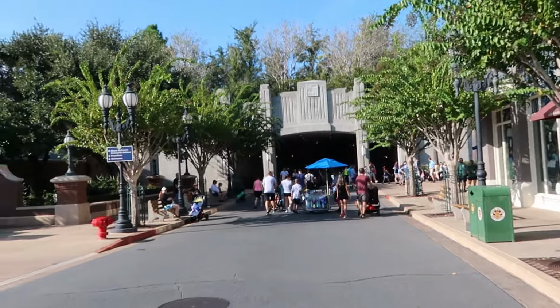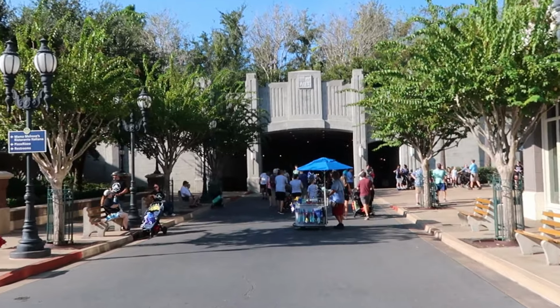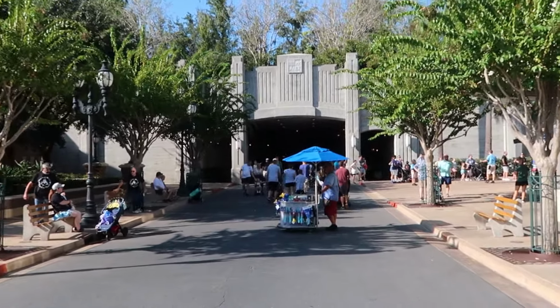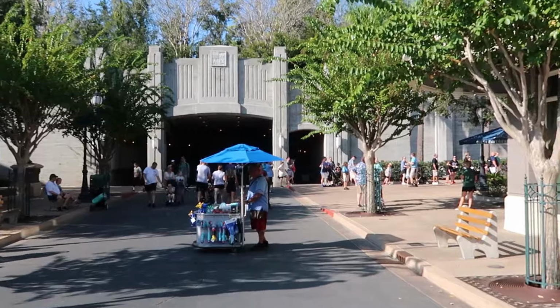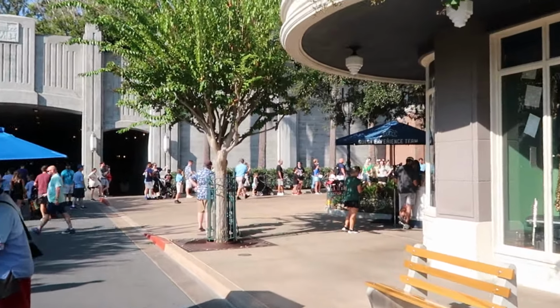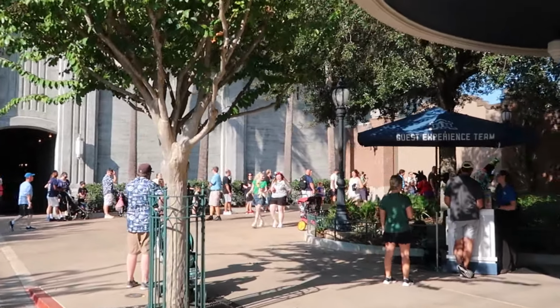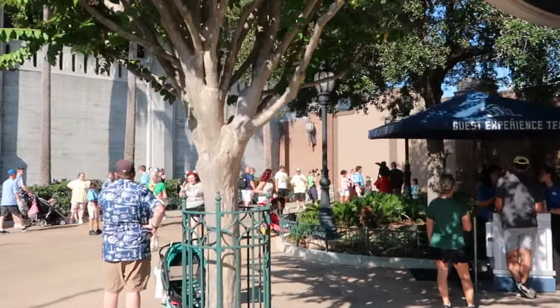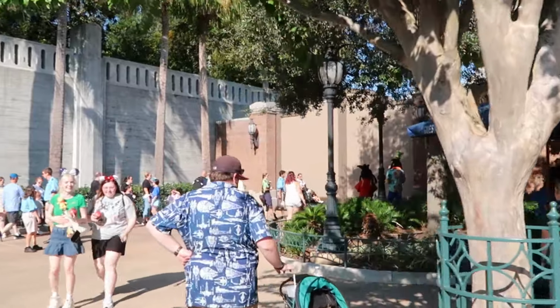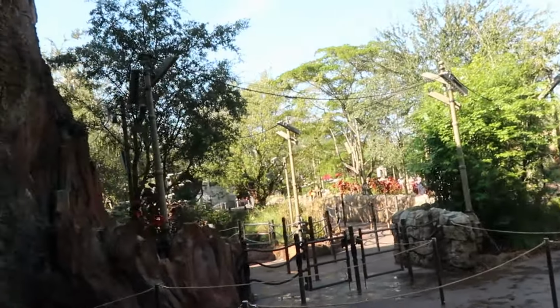I am super duper surprised, though, at the low crowd levels this morning going into Star Wars Galaxy's Edge. This is crazy. Not too many people over here in this direction, but there is a line of people over here on the right-hand side. Always a great place to come out and do a meet and greet with some of the different Disney characters. And it does look like Goofy and Max are both out this morning doing a character meet and greet. Yeah, this feels really strange.